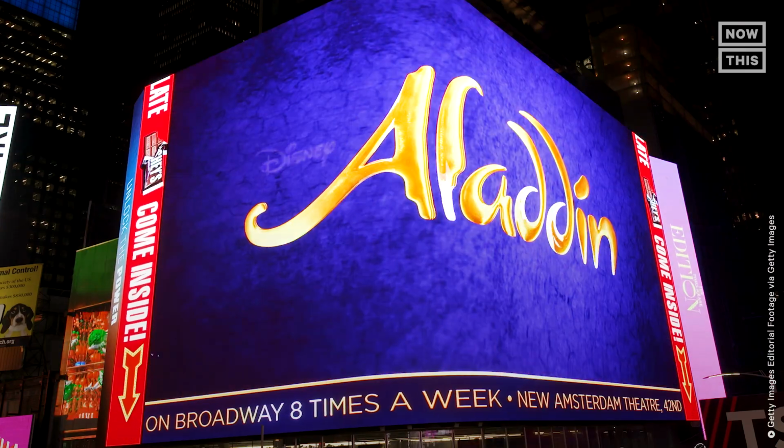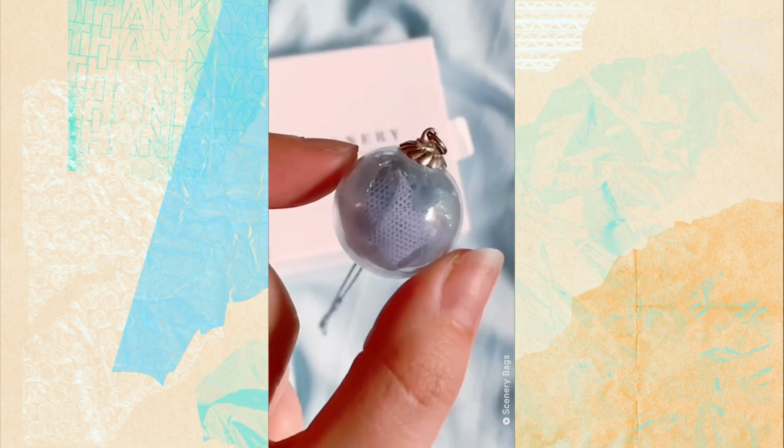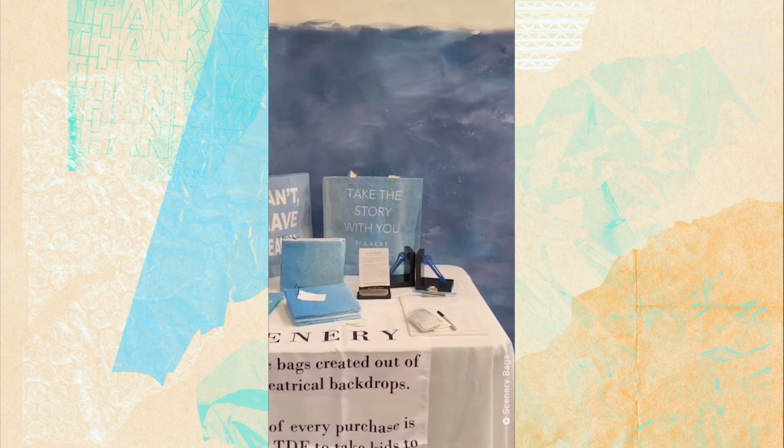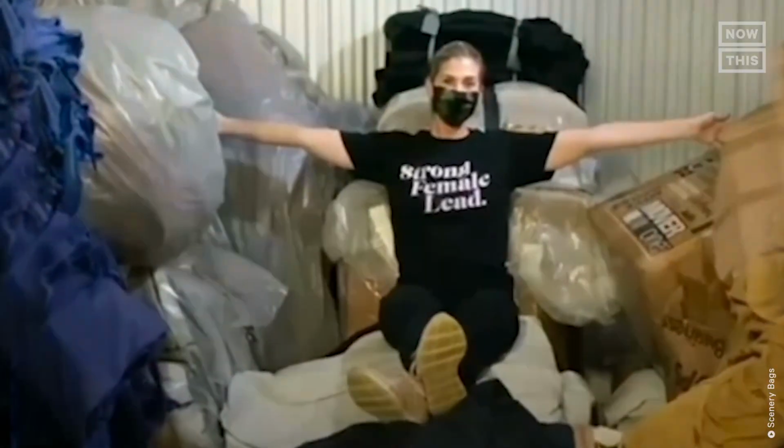Literally. How? Stay tuned because that's what we're checking out in this week's episode. How are these theater items contributing to the climate crisis? What theater items are being used, and how do you turn them into bags and accessories? To find the answers, we'll talk to a group that's upcycling all of this into this.